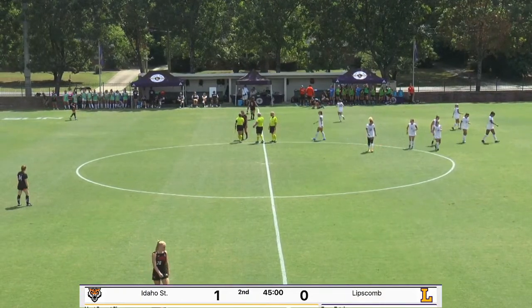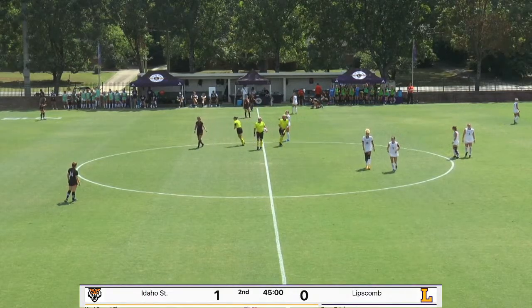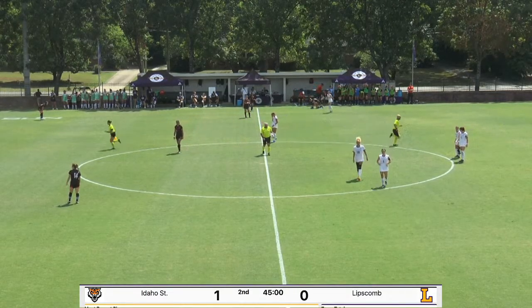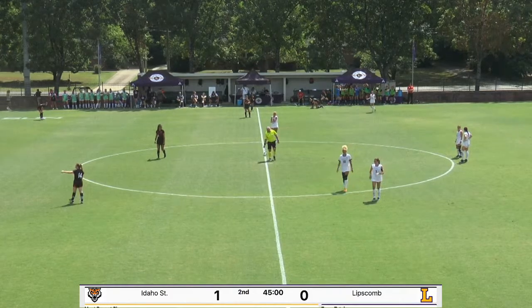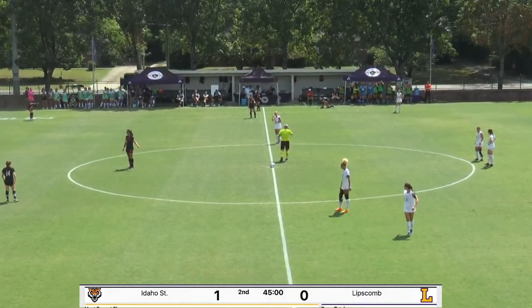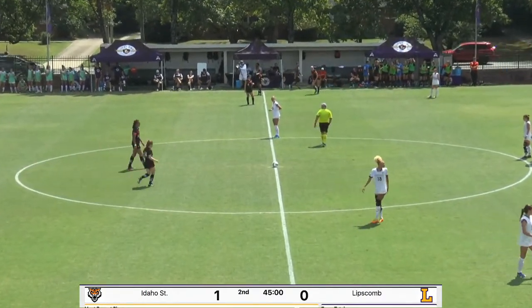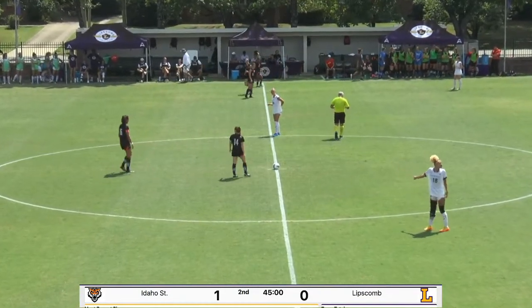Hello and welcome back to Lipscomb Soccer Complex. Noah Severson with you. Lipscomb trailing Idaho State 1-0 here as we get set to start the second half. Idaho State scoring the lone goal of the match in the 7th minute on what ended up being an own goal for Lipscomb. A ball that was played into the box.